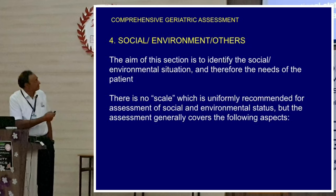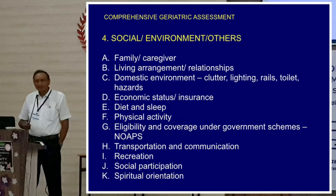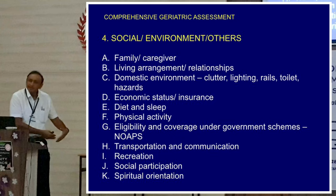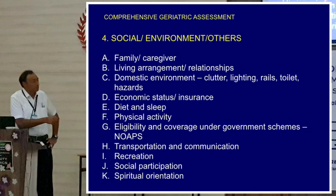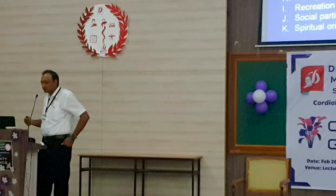The social and environmental status doesn't have a scale, really, like the other things. So what we do is, we just ask a set of questions which relate to who looks after you, who are you living with, in your house, is there any clutter, is there anything on the floor which you might trip and fall over, right? What is your economic status, are you covered by insurance of any form, diet, sleep, physical activity, are you eligible for the National Old Age Pension Scheme, do you get pension, transportation, communication, social participation. In other words, we are trying to assess how this person fits into his social sphere, right? That's the purpose of the social assessment scale.